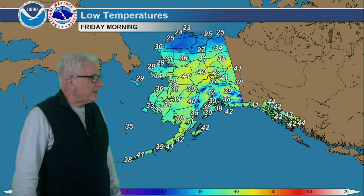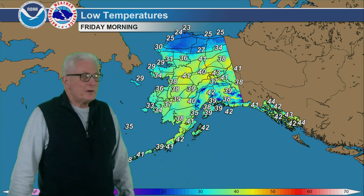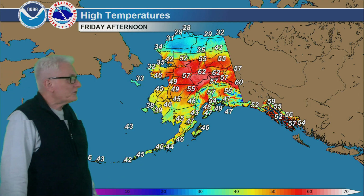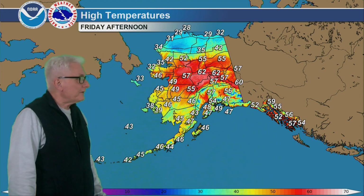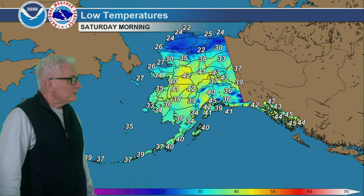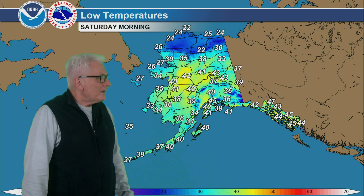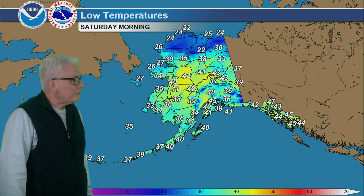And from there, looking at lows tonight in the 40s for the southeast coast, otherwise 30s and 40s for the interior, 20s Brooks Range out to the Arctic coast, 30s here in the Bering Sea and the Aleutians. Highs for tomorrow, 50s to lower 60s over the central eastern interior, 55 to 60 for the Copper River Basin, Susitna Valley area, and in the 50s for the southeast coast, 40s everywhere else. And then for the lows Saturday morning, about the same for the Arctic coast and North Slope, in the 20s there, and 30s and 40s across the remainder of Alaska, except the Panhandle staying in the 40s.